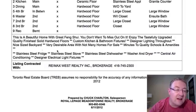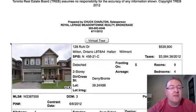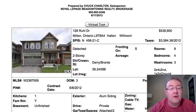Unbelievable. It says there's a rec room, but there's no photos or anything like that. I don't know. There's something maybe going on with this because this one should have sold a long time ago, even when it was listed higher based on what I'm seeing.